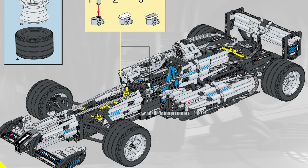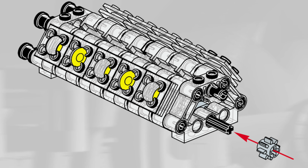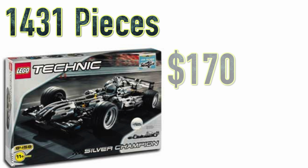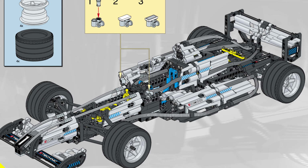Don't get me wrong, the LEGO Technic Silver Champion is a beautiful looking car. It even has a very nice 10-piston engine. However, it came with only 1,431 pieces, and it retailed for $170 in the year 2000. Adjusted for inflation, that is $254.50. Yikes, that's a lot of money for such a small car.